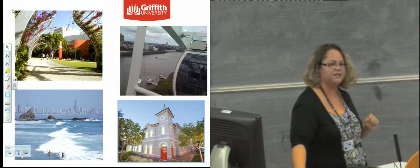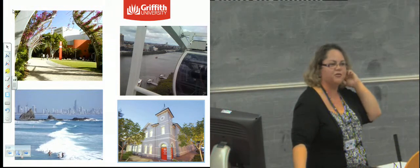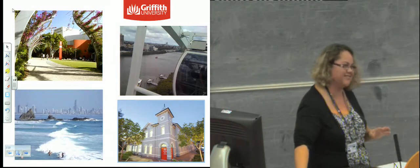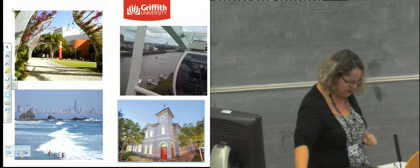And then on the left is a picture I took at the Gold Coast, and I took that one because we have a campus on the Gold Coast, but I'm not actually sure that people really go there to study. So there's a lot of international students who come over with the intention of studying but spend a lot of time at the beach, I think.